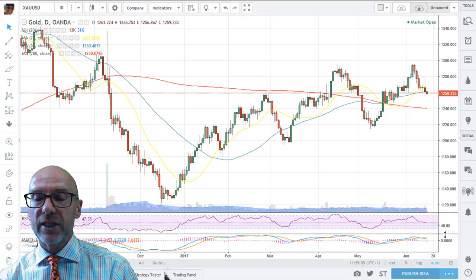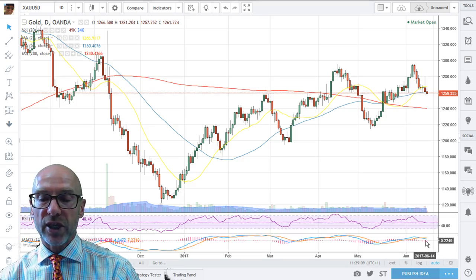On the RSI, you can see the momentum's been lost, and the MACD are now shouting a sell signal as momentum's lost. The short term moves below the long term.